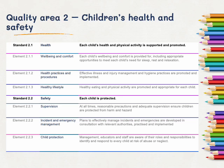With supervision at all times, we will provide adequate supervision and ensure that they are protected from harm and hazard. So again, we can't prevent every accident, but we can make sure that we are putting in place everything to address what could potentially cause an accident.